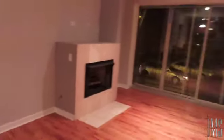When you come in, this is the front door, which I actually love. It's a really heavy door, and it's like metal or chrome or something. And I really like that. Okay, so from the view of the front door, this is my living room.